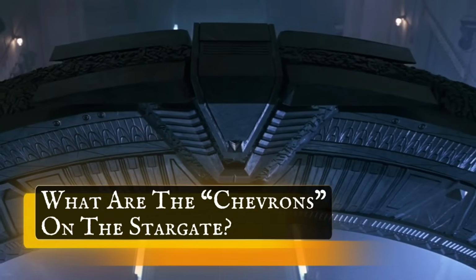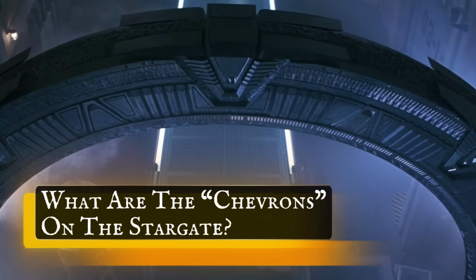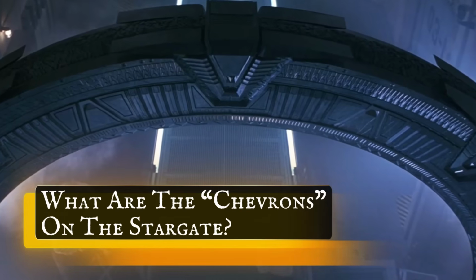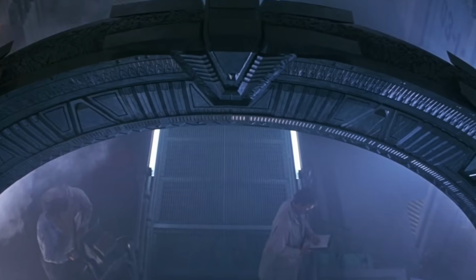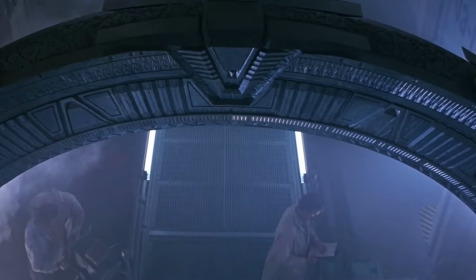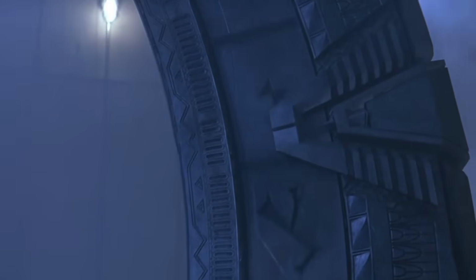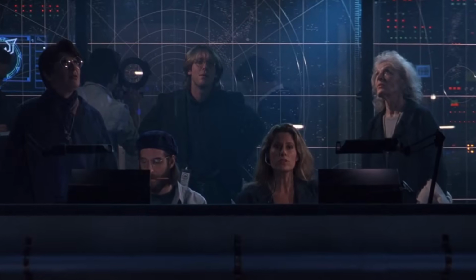What are the chevrons on the Stargate? Now let's talk about those fascinating V-shaped mechanisms you see around a Stargate, the chevrons. These are not just there for the aesthetics. They're actually sophisticated locking mechanisms spread equally around the gate's entire circumference. Their job is to lock in stellar coordinates and pinpoint exact locations across the vastness of space.